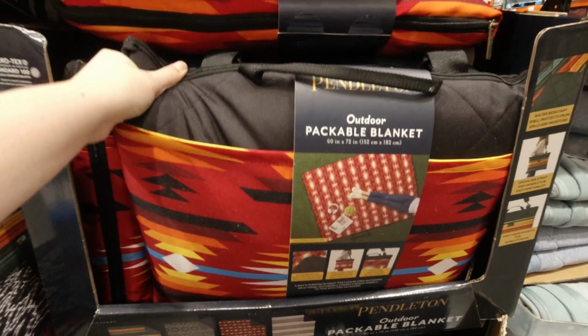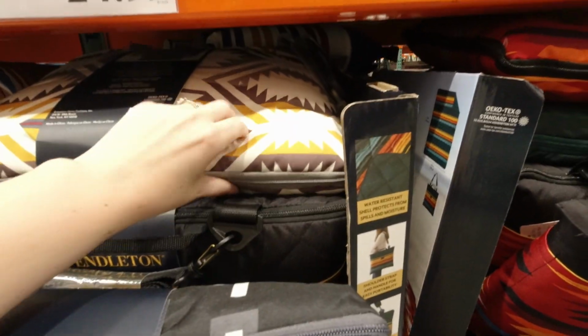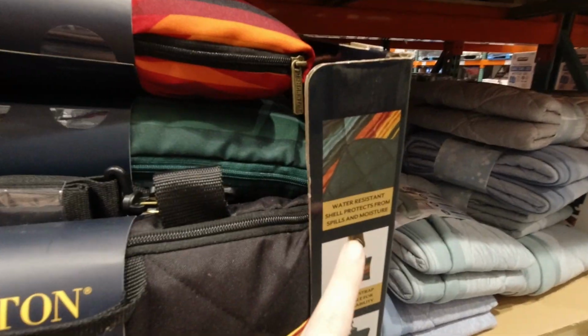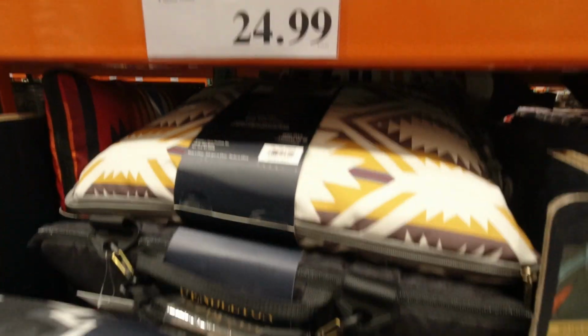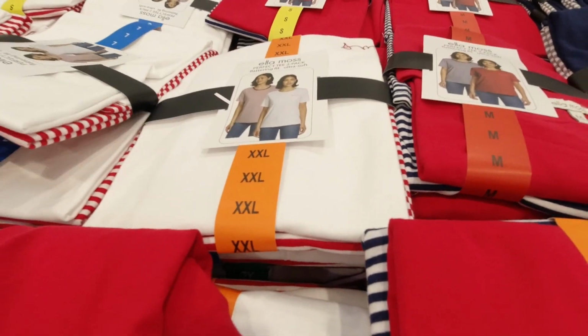They have these fun packable blankets with different designs on them. Perfect for a picnic. They feel like they're like a waterproof material. It doesn't say that I can see. Yeah, water resistant, $24.99.